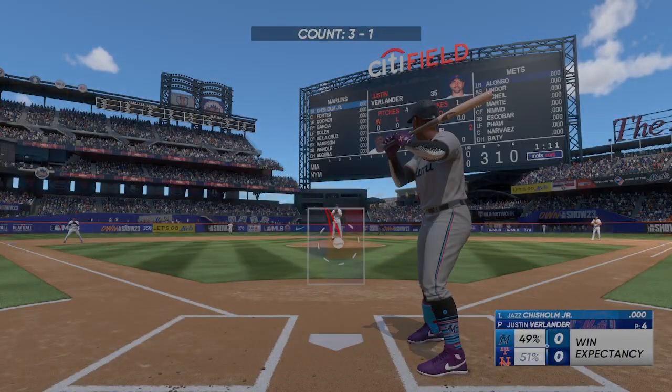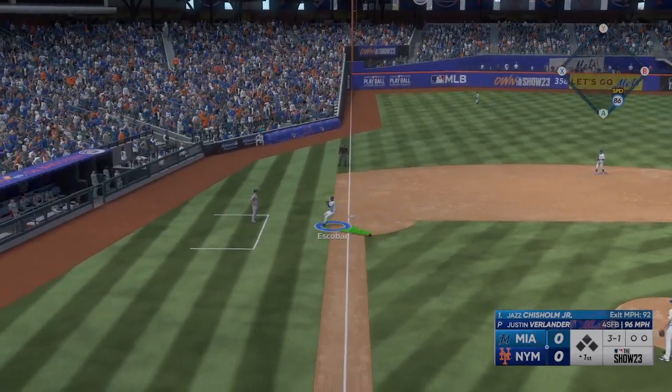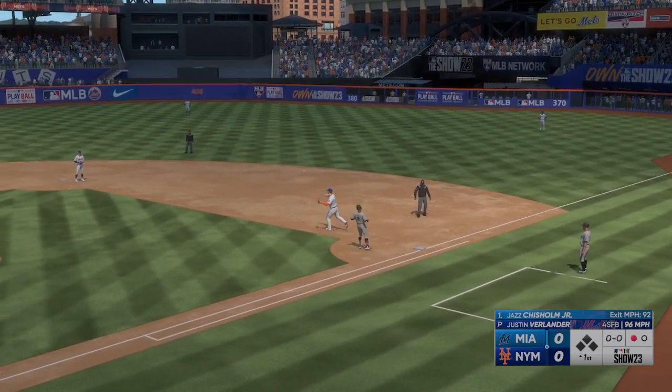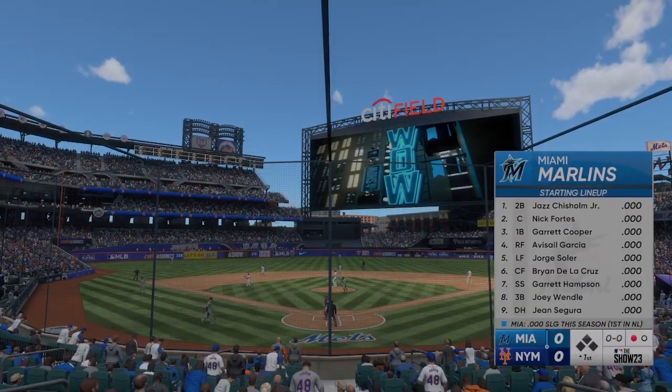And now, Jazz Chisholm Jr. Smash to the left side. Tosses across to first. One out in the top of the first. Take a look at the lineup. A tough challenge in this one. An excellent arm on the mound.